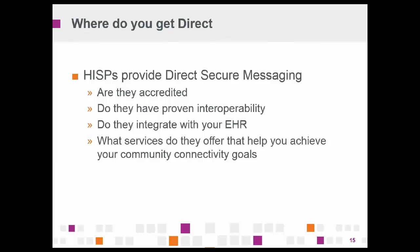Do they integrate into your EHR? A number of EHRs have multiple options. Epic and Meditech, for example, have a number of options. And what other services do they offer to help you achieve your community connectivity goals? When I'm thinking about community connectivity and I'm speaking with my hospital partners, I don't just want to know how they're going to meet meaningful use 2 numbers. I'm interested in finding out what is their goal in terms of reaching their community. How do they plan to become the sticky referral partner with each of the members of their community?